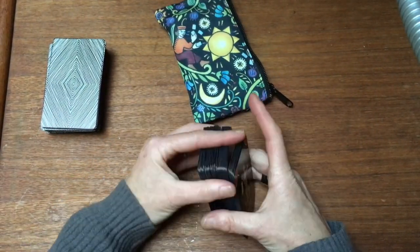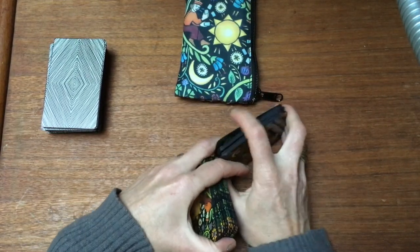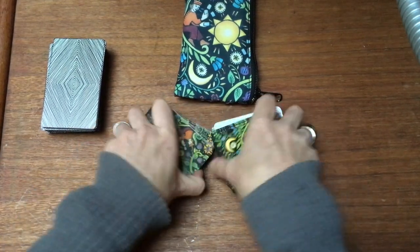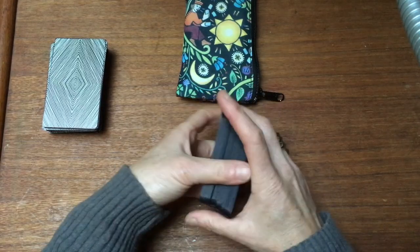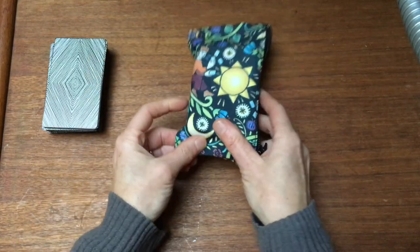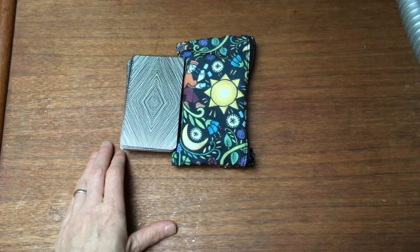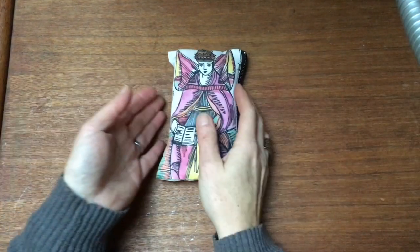It's not really hard to shuffle, but I guess it is a little hard because it's more square than it is long. But I've had some really satisfying readings with this deck. And truly, like my bootleg Wild Unknown, if anything happens to it, I can survive that loss. And then there's this baby.